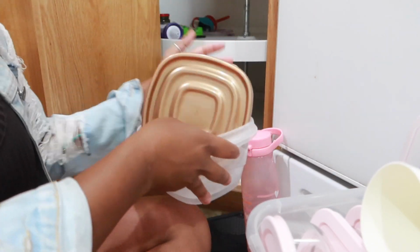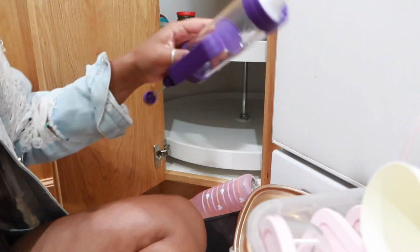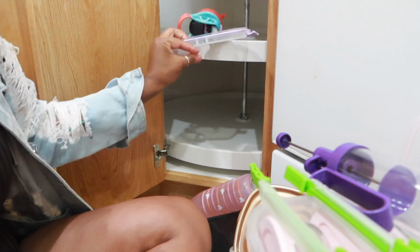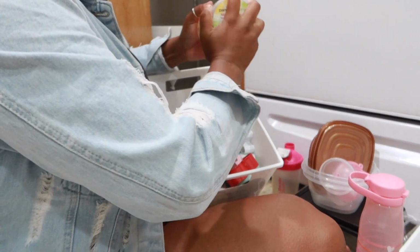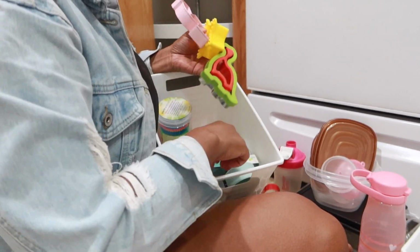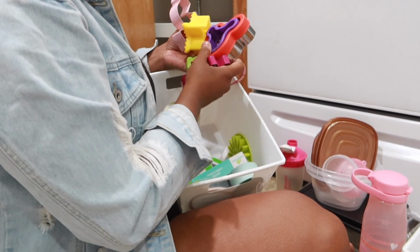During the process, I found a ton of containers that have no lids and a ton of lids that have no containers, so I did end up throwing those away. And then there is a bunch that I'm going to donate and make a post on Facebook, see if anyone wants them. And then the rest, I'm just going to organize, put everything in groups, and stick everything back in the Tina Turner Lazy Susan.